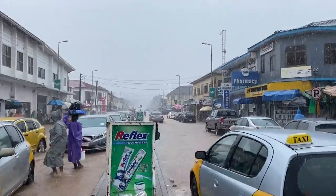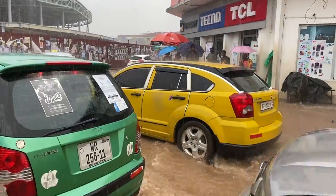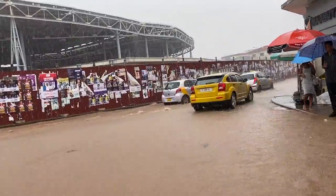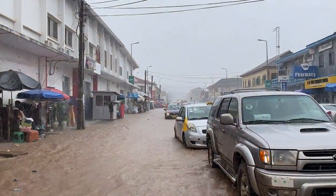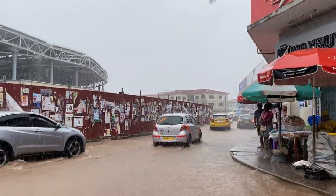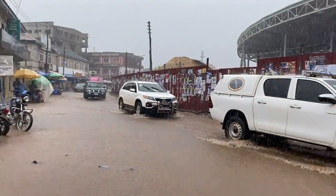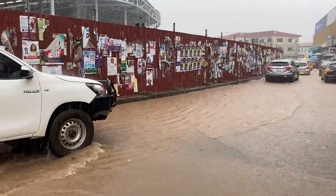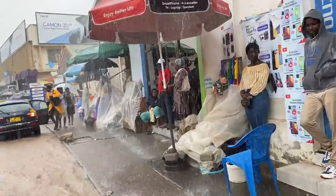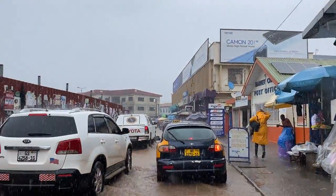So here, within this area, I'm going to the UBA Bank Hall side. We are still on the streets of Takoradi. Let's go, to Market Circle. I'm talking about the Market Circle. Very serious. Around the post office.